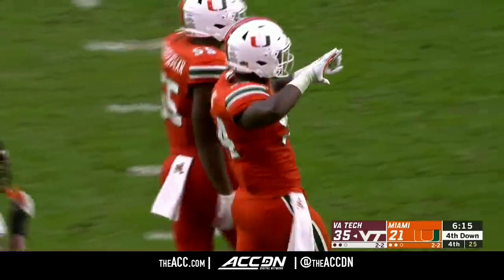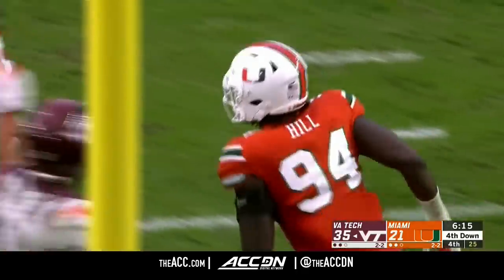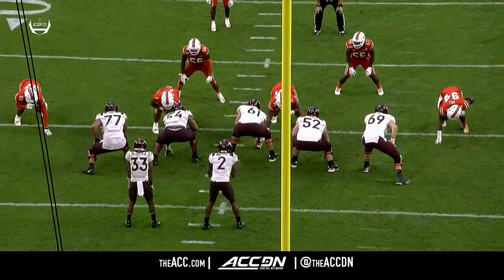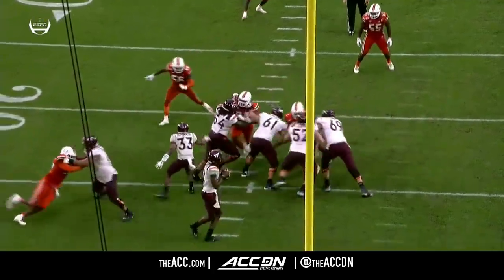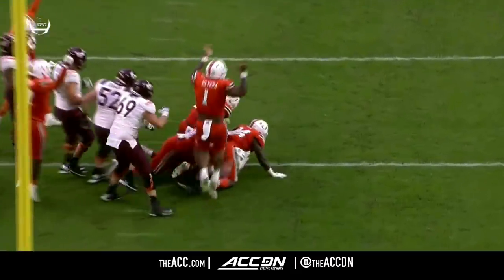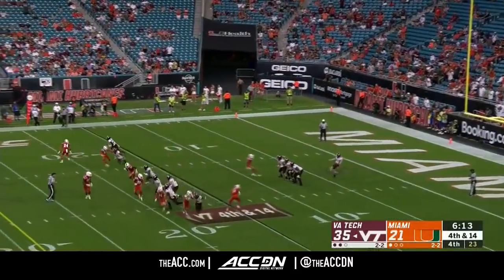Quarterman and Hill, the former Hokie, getting the sack. Look here, we'll go with Hill. Quarterman's going to come as well. They needed pressure. Able to get pressure. Sorry, Pinkney to come, or Quarterman comes late. Hill gets him. Competitiveness of our game here.